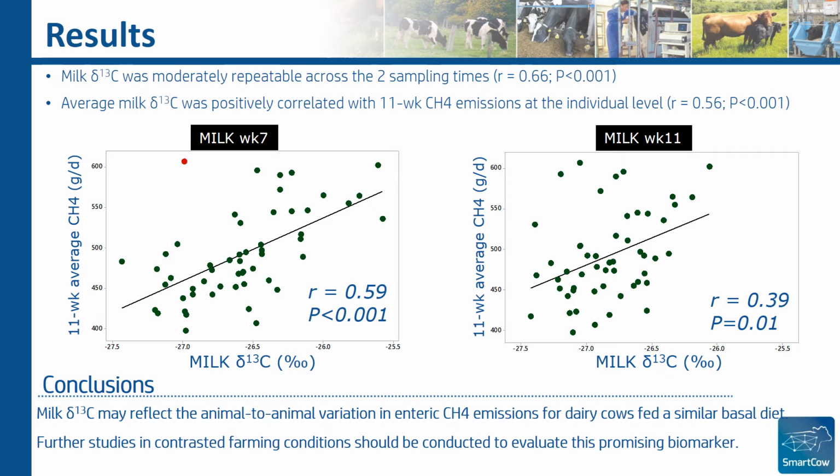individual level. However, as you can see on these two graphs, the relationship slightly differs according to the week of milk sampling, with a better correlation at week 7 on the left compared to week 11 on the right.